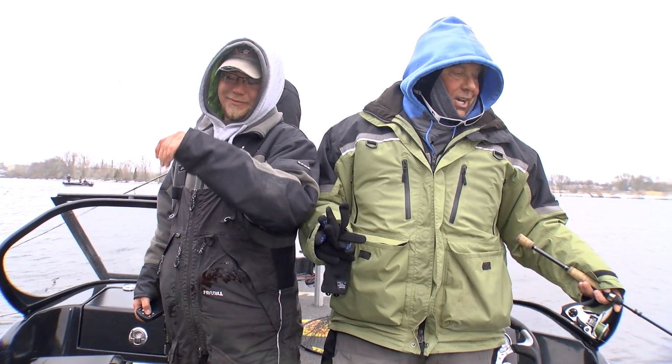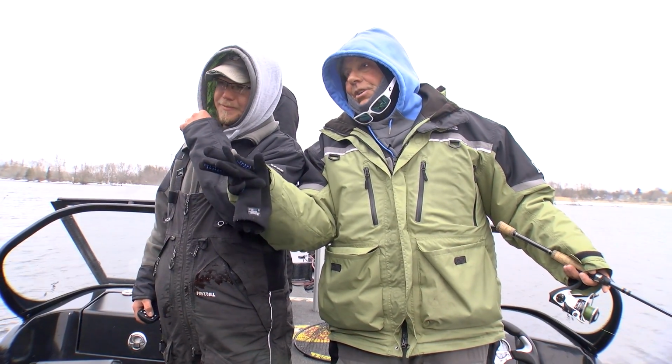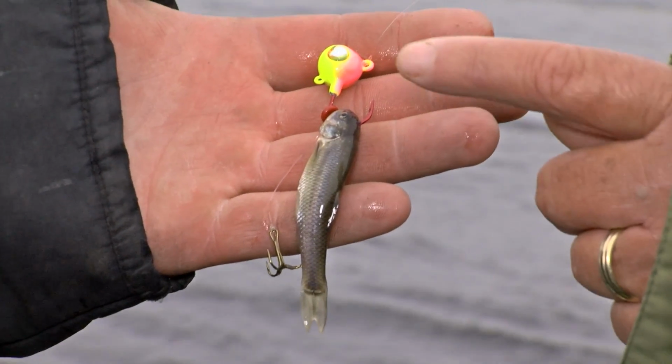Caleb, a nice male to start today, but one thing we're doing, folks, and this is primarily how you fish the rivers in Wisconsin this time of the year, is use your Minn Kota, keep your line vertical, and bounce off the bottom. But you really like that Google Eye jig. What do you like about that?